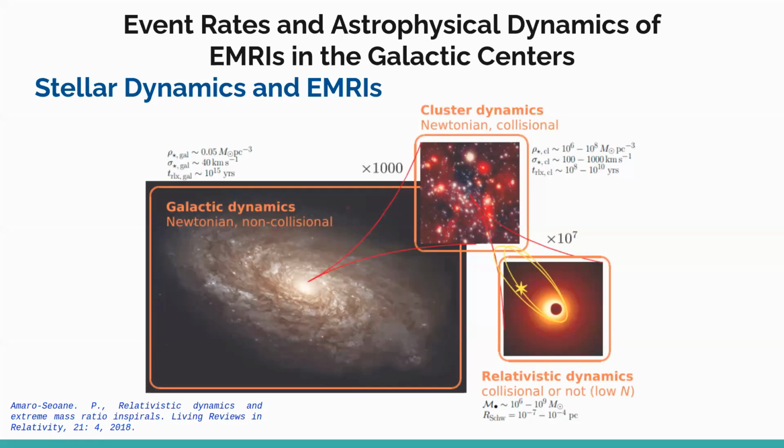If this gravitational wave signal is not strong enough, then we might have some electromagnetic counterpart for these tidal effects, and they have been seen in electromagnetic studies.